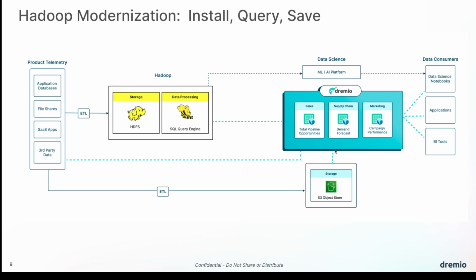They don't necessarily have to worry about where the data is physically located, whether it's on Hadoop or on object storage, making the migration much easier with a lot less friction on your front lines.